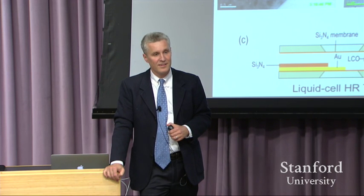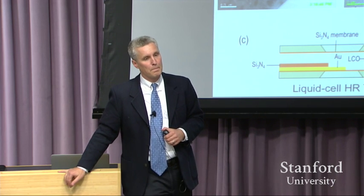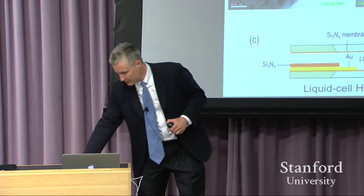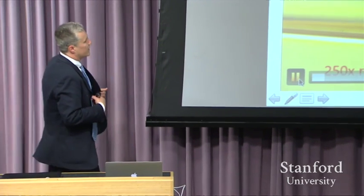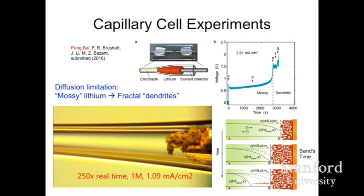This is more an observational or phenomenological question, but in the 1D capillary cell, where you're showing dendrite growth, in the mossy phase, it really looks to me like there's another direction, like gravity going on in this. Is there some issue of the density that makes the thing curve? It really looks like a curve towards the bottom. You see it does go down there, but that might just be because it randomly started there.